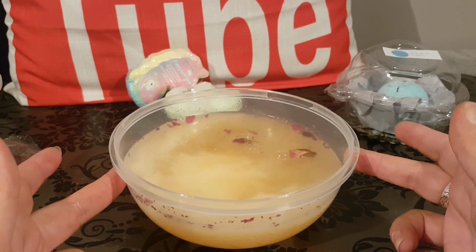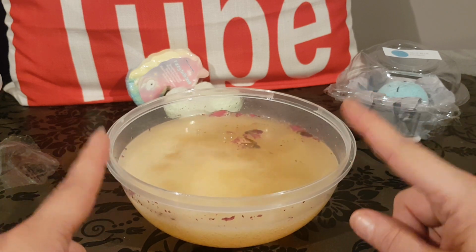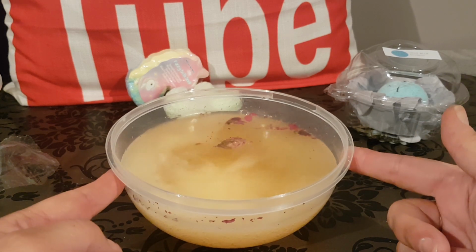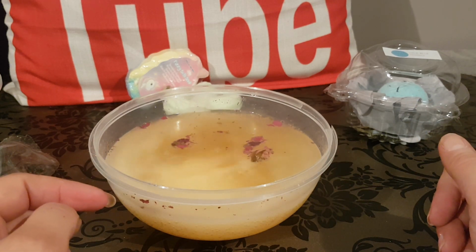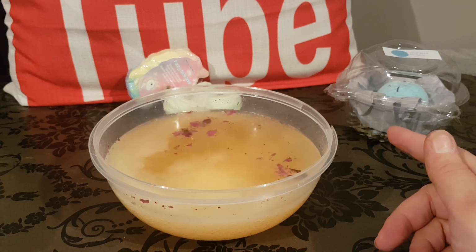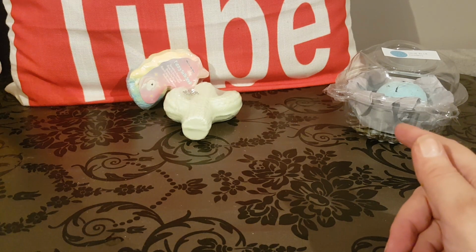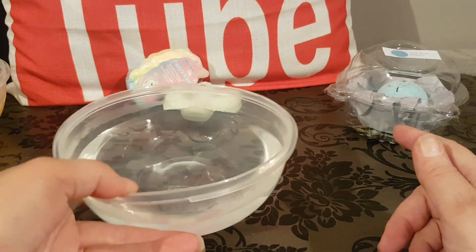This is pretty awesome. I'm loving the rose petals. The fragrance is so, so good. We're still going with this bath bomb. I mean, that is pretty awesome. The smell is delightful. Okay, let's pop this little rose bath fizzer out of the way and we'll just let that fizzle in the background. You guys can just see the tip of it here.